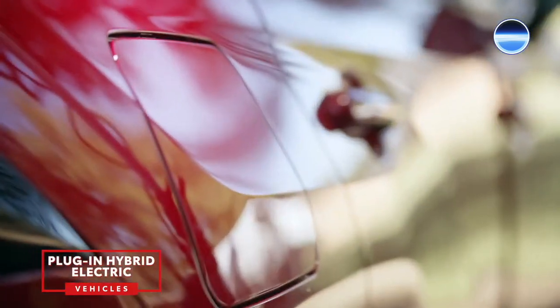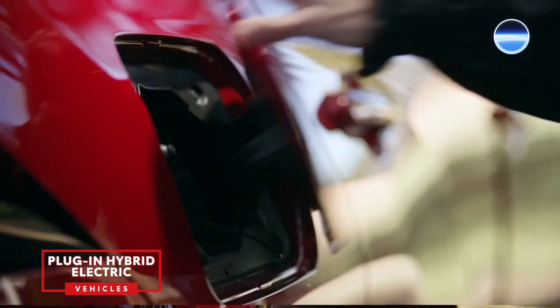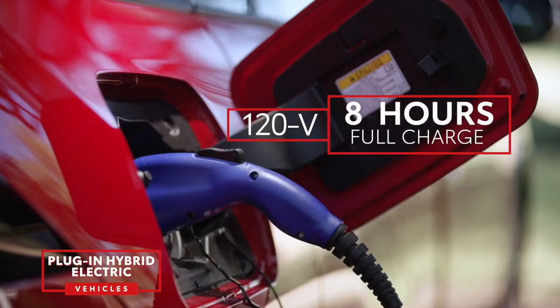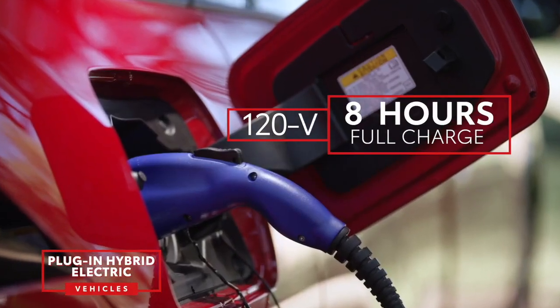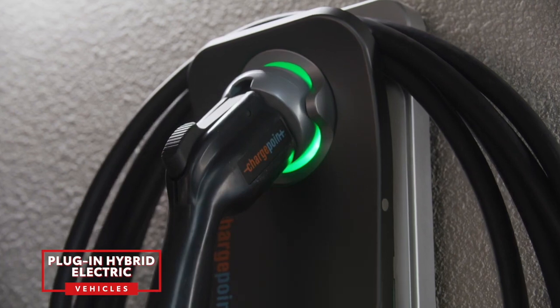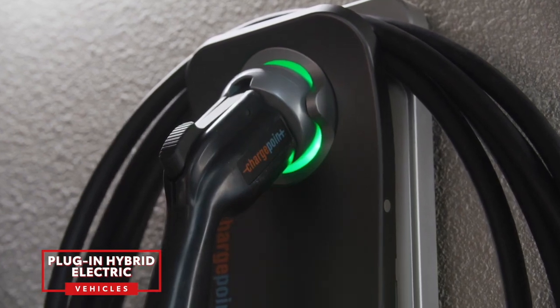So what do you have to do? At night, plug in your vehicle to the regular 120-volt wall outlet in your garage. That takes around 8 hours to get a full charge on its separate, dedicated battery using a standard plug. Or you can charge even faster with a level 2 charger that a licensed electrician can install.